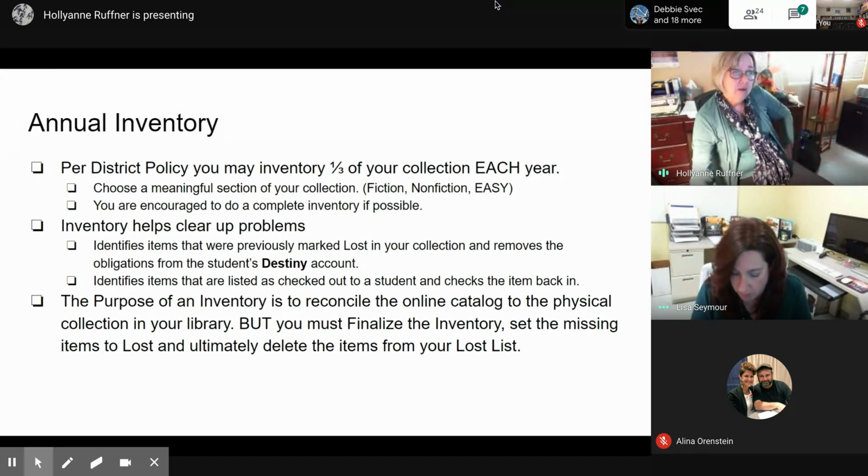Well, I have seen lots of collections that have a lost list that's been building since 2009, since the implementation of Destiny.